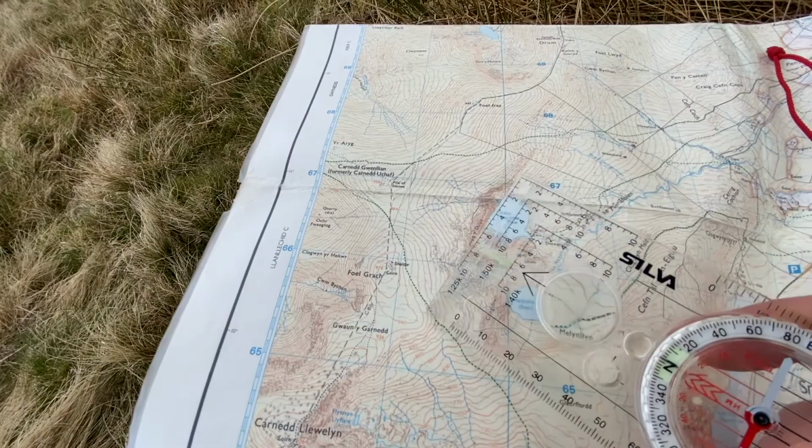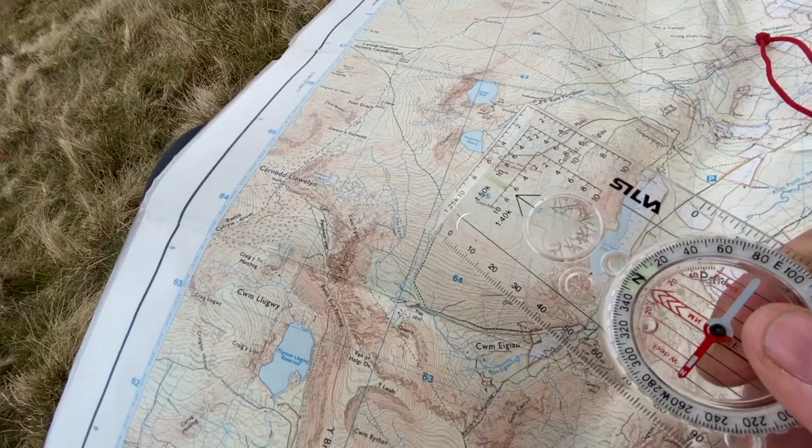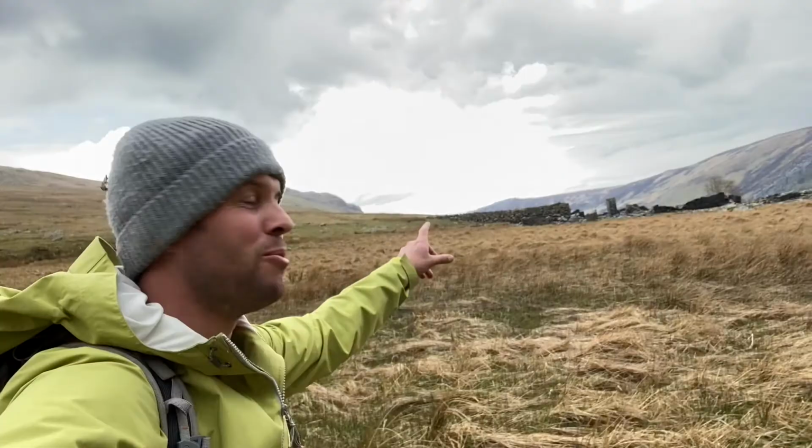You just sort of follow it down, and on a clear day, you know, you're looking at all this. So all I'm going to do is I'm just going to push over in that direction a little bit, pick up the mouth of this river here, and then I'm just going to follow it all the way down. Look at this. It's like some ruin, but more over there.